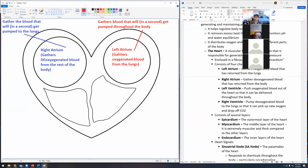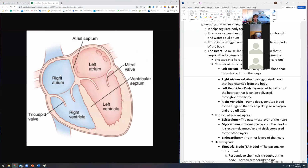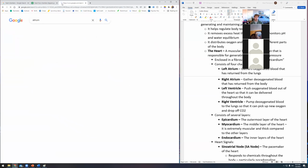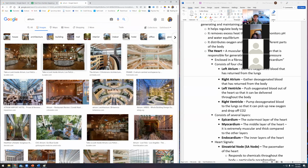So that's what both of the atriums do, right? The atriums are gathering blood. And that's kind of what atrium means. Like, guys, if I Google the word atrium, you know what we're going to see? We're actually not going to see a bunch of pictures of the heart. We're going to see a bunch of pictures of hotels and stuff like that.